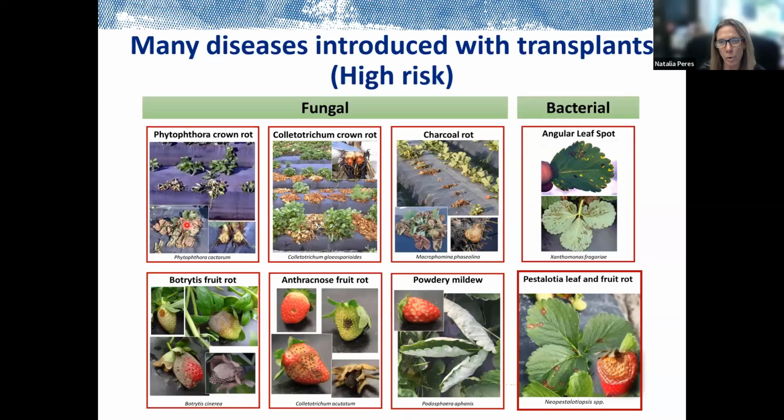So I broke down here the most important pathogens as fungal and bacterial. There's only one important bacterial disease in fact for our region, which is bacterial leaf spot or angular leaf spot caused by Xanthomonas fragariae. Most of the other diseases are fungal diseases. On the top here, I have crown rot diseases caused by Phytophthora, mostly Phytophthora cactorum, Colletotrichum, mostly species within the Colletotrichum gloeosporioides complex, as well as Macrophomina phaseolina.